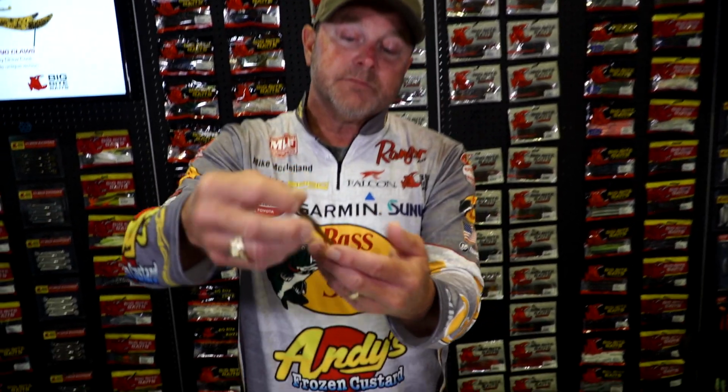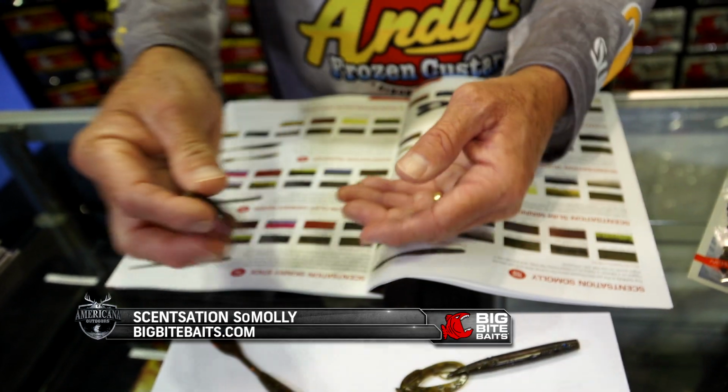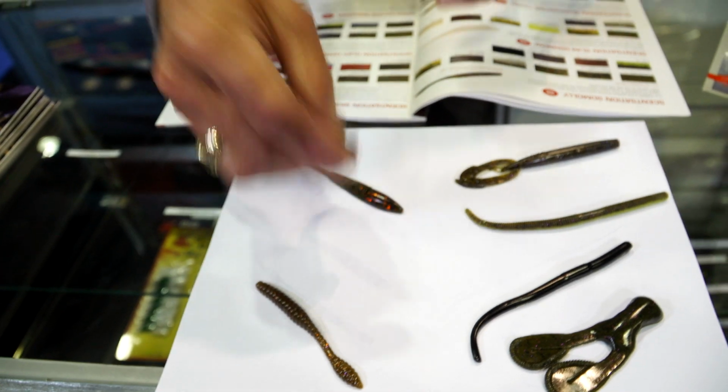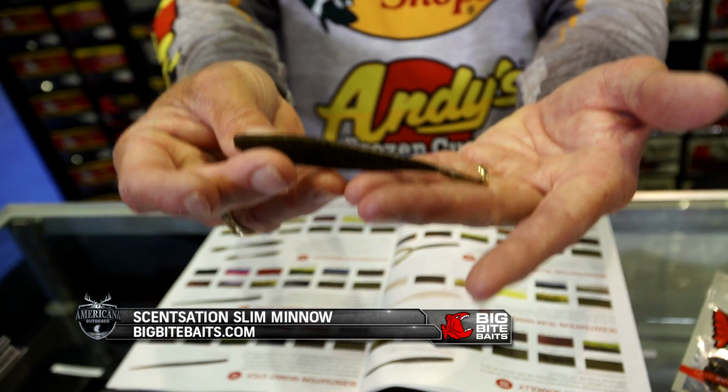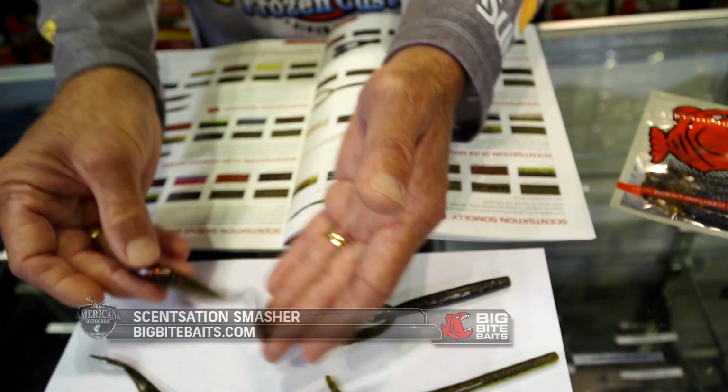Then we've got this new Somali. Perfect little bait to drop shot, put it on a jig head, a variety of different things you can do with it. The Slim Minnow that you can rig drop shot or on a jig head. And then you've got the Sensation Smasher. Perfect goby replicating bait. So be sure and check out the new Big Bite Sensation. You're not gonna believe how atrocious the smell is.